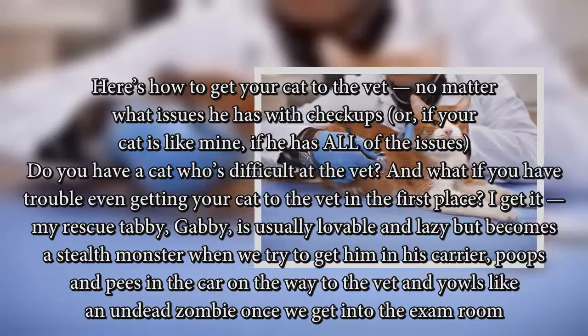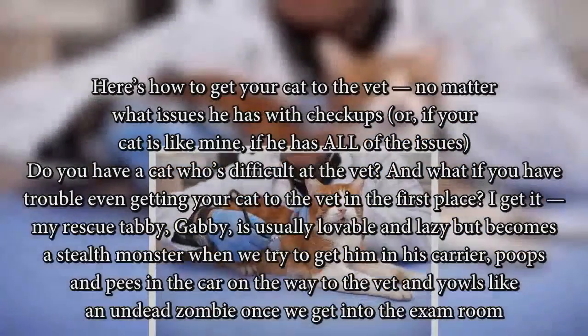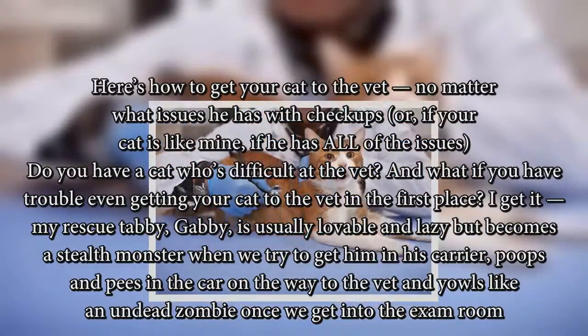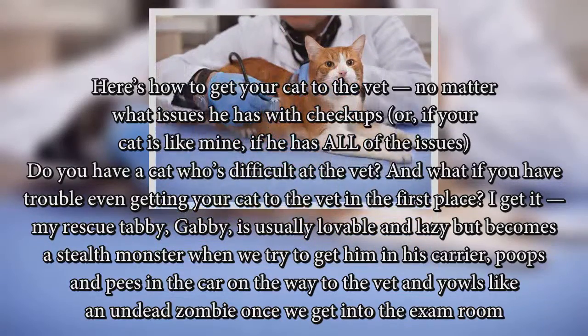Here's how to get your cat to the vet, no matter what issues he has with checkups, or, if your cat is like mine, if he has all of the issues. Do you have a cat who's difficult at the vet? And what if you have trouble even getting your cat to the vet in the first place?